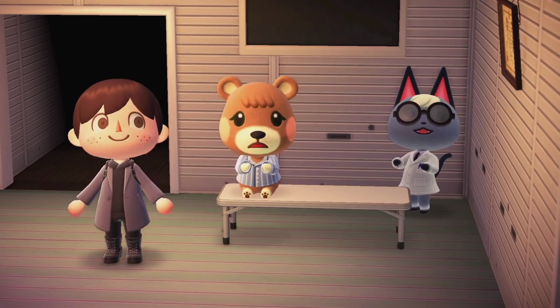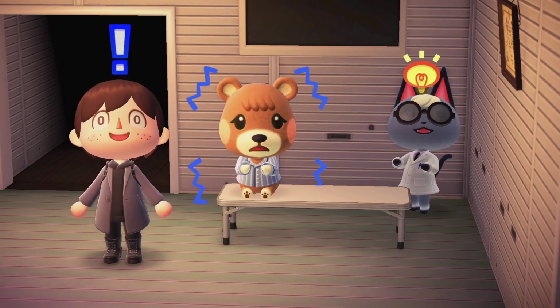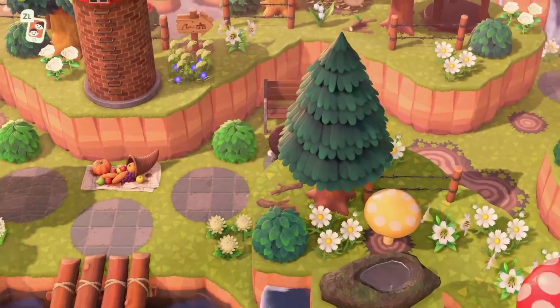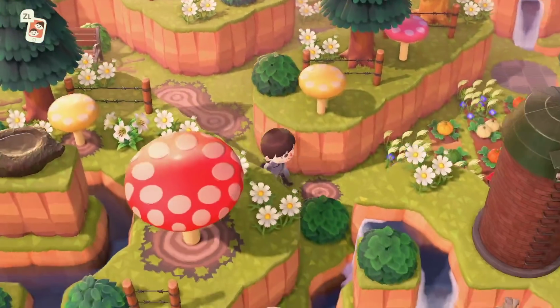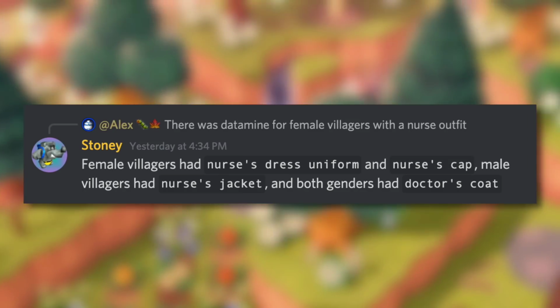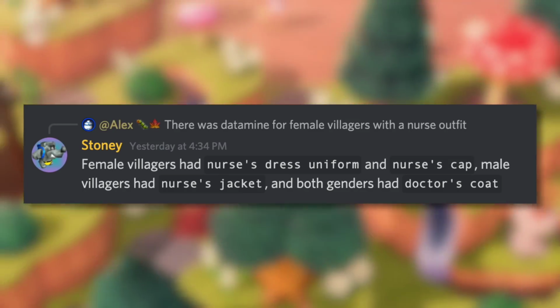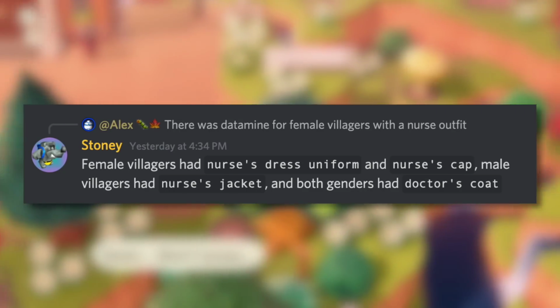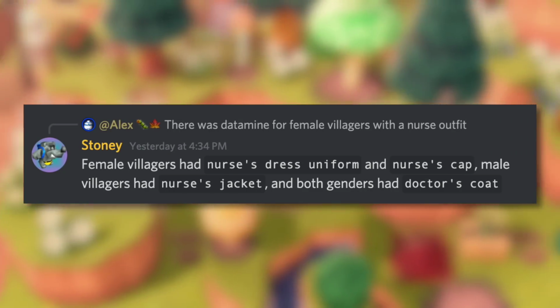So I want to give you all the details that you need to know about this within this video, so let's jump right into this. This was discovered by data miner Stony within the Animal Crossing New Horizons server, and they mentioned that female villagers have a nurse dress uniform and a nurse cap, male villagers have a nurse's jacket, and both genders have the doctor's coat assigned to them within the code of Animal Crossing New Horizons.